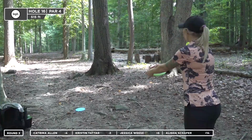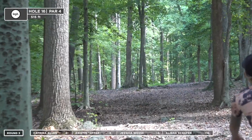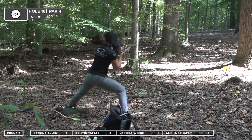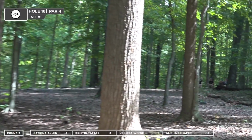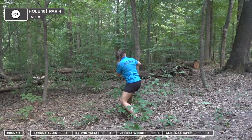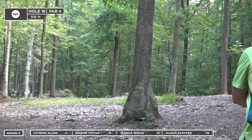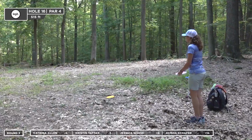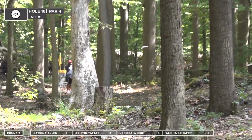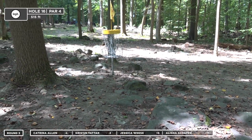And Catrina does find the fairway, finds a little silver lining, so to speak. And so here's her second shot. A little low, but not in any real trouble there. She's looking to be able to get up and down from there. And definitely a misfire here by Kristin, who's trying to apply the pressure. Alisha from that left side finds the right side. And Jessica asking for it to slow down, and a great approach shot just past the pin.